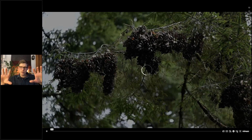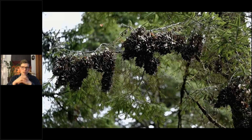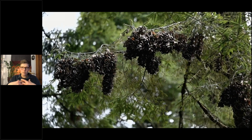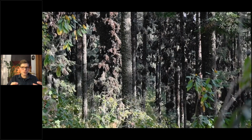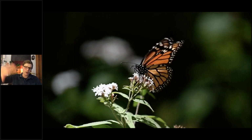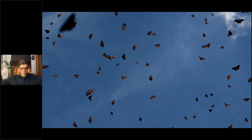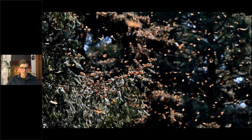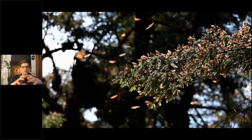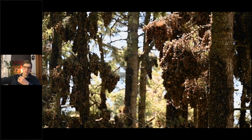This is looking up at branches that are filled with monarch butterflies. It is so hard in pictures and video to be able to communicate what it means to be able to see this congregation, this gathering of insects. Those trees are covered, all of the bark is covered in monarch butterflies. The branches that would normally be pointing up are falling down with the weight of all of the butterflies. And when the sun hits these dense congregations of butterflies, the butterflies start streaming off in rivers.